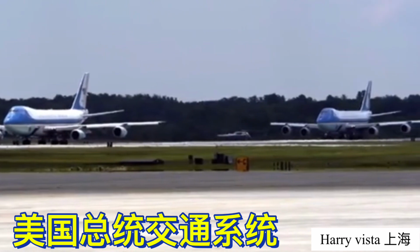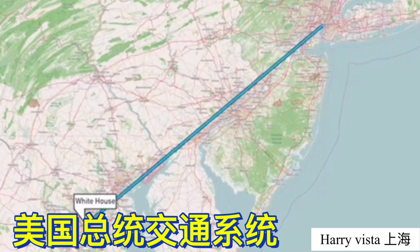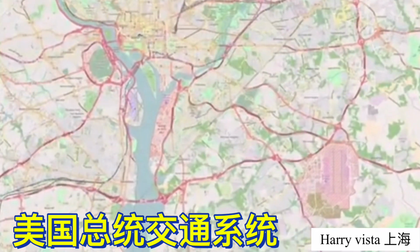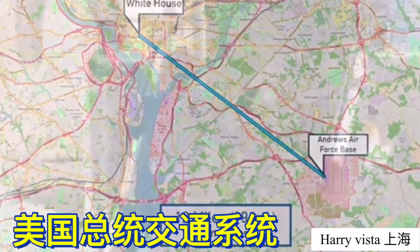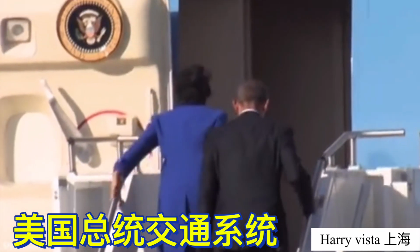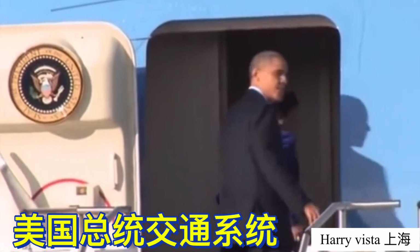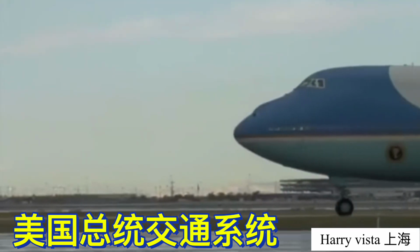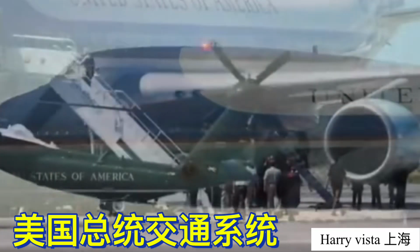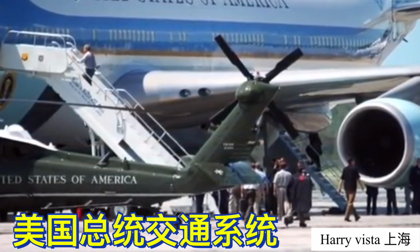To give you a sense of how efficient this entire transport system is, let's time a trip from the White House to the UN headquarters in New York. The 12-mile flight to Andrews Air Force Base takes about 8 minutes on Marine One. Then, upon arrival, the president steps on board Air Force One. The president is always the last person to step on Air Force One. So the second he is there, the door closes and the aircraft taxis for takeoff. That means there's about 5 minutes between touchdown of Marine One and takeoff of Air Force One.